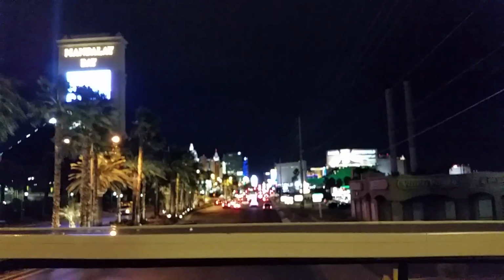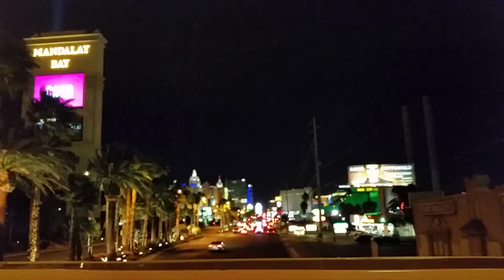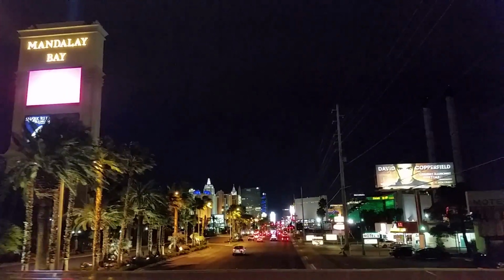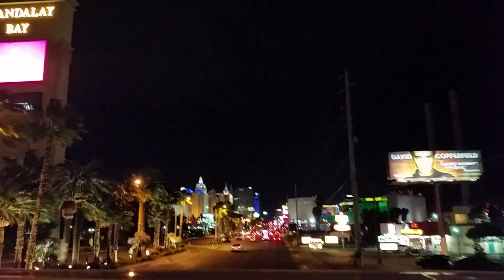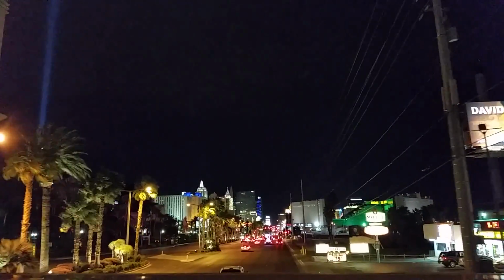Lower to the ground. This is some of the older spots, and then once we get towards the strip, you'll see the newer part of Vegas. The nice part of the night tour is that everything will pop. So you'll start seeing the lights the way they're supposed to be, different colors.